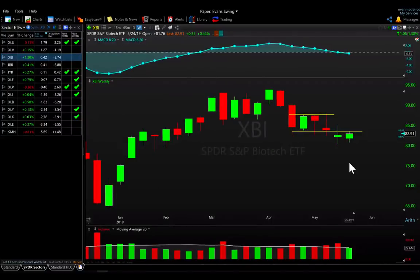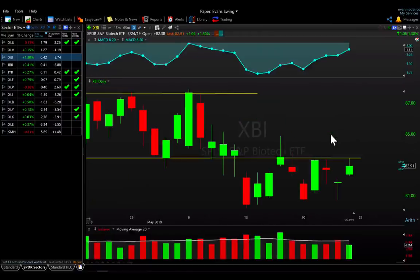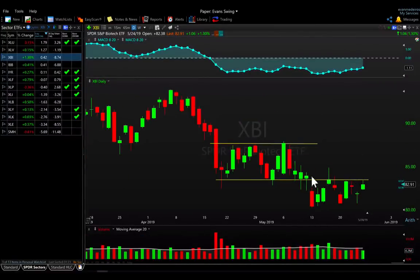In fact, again, we look at the S&P, we look at the Qs, we look at the IWM, the Dow, all negative on the week, trading around last week's lows. And here we have biotech, which is holding positive on the week, trying to actually challenge some resistance here, some prior support at this 83.50 area. So it'll be interesting to see if we do continue to see that strength hold up here in biotech. Keep an eye on some of the individual names. Are getting a lot of those on my scans this week.